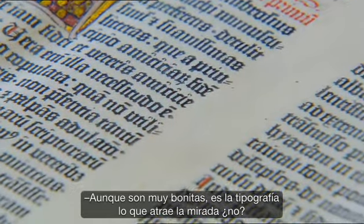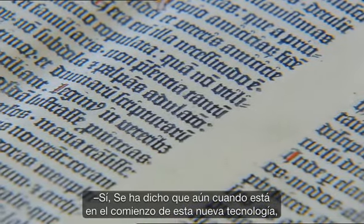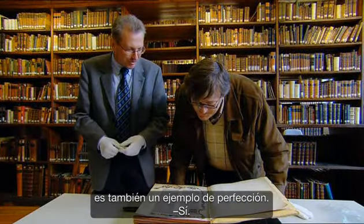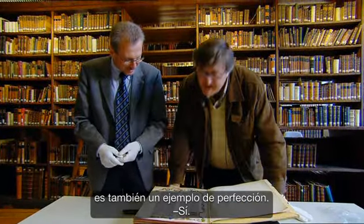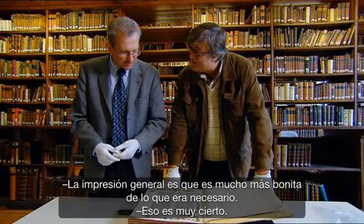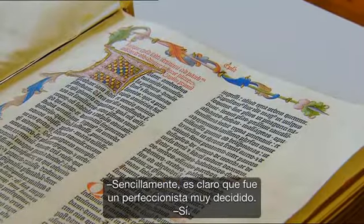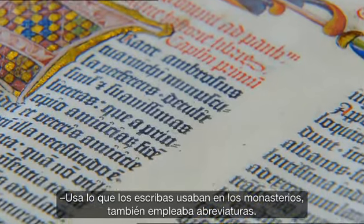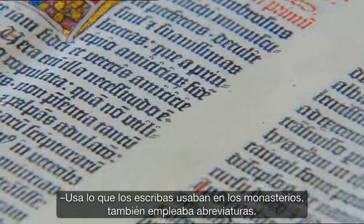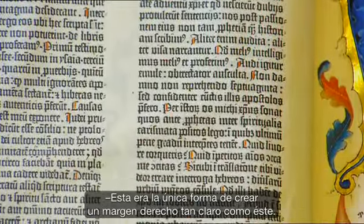Although they're very beautiful, it is the typeface that really draws the eye, isn't it? Yes, people have said that even at the start of this new technology, it is also an example of perfection. In a sense. And the general view is that it's so much more beautiful than it needed to have been, as it were. That is very true. He was clearly a very driven perfectionist. He uses what the scribes in the monasteries also used. He used abbreviations. That was the only way to create this right margin as clean as it is.